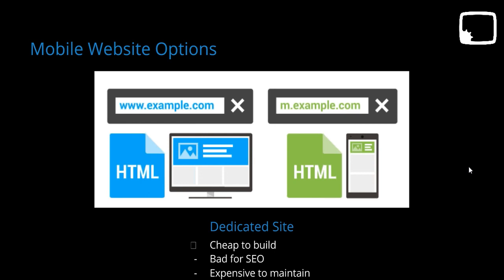Cool. Do you guys have any questions about mobile friendliness or mobile usability for your site before we move on?